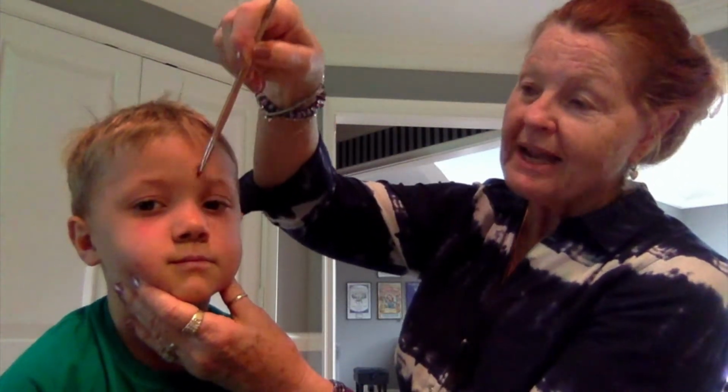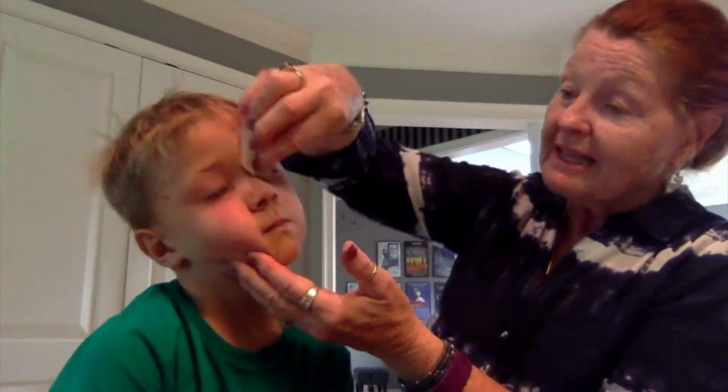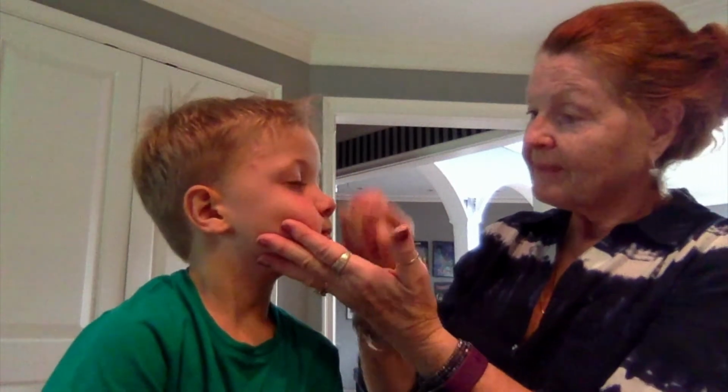So what we're going to do is pretend we have a line right down the middle of your head. I'm going to do one side of Brody's face with the base color, how we've been doing with the white. So this half of his face is going to have clown white, which is what white makeup is sometimes called, because clowns were really the number one users of the base white. Now you can see on half of his face I have the white, and the other half is just his face.